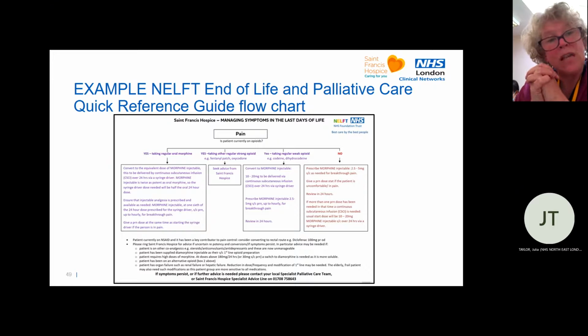They also give clinical guidance. So I'm just going to show you a couple of examples of the 5 flow charts which take you through pain, nausea and vomiting, breathlessness, restlessness, and retained secretions, the 5 common symptoms at end of life. Not every patient has those symptoms, but what you want to be sure about is that you have provided injectable medication in case they should get any of those symptoms.